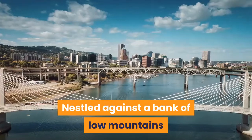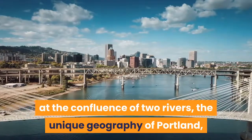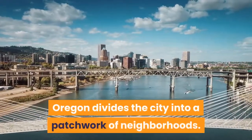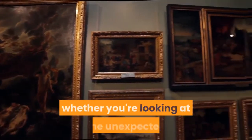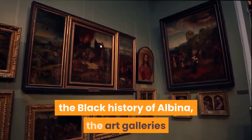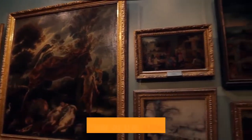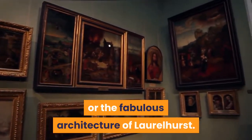Nestled against a bank of low mountains at the confluence of two rivers, the unique geography of Portland, Oregon divides the city into a patchwork of neighborhoods. Each has its own unique flavor, whether you're looking at the unexpected street layouts of Ladd's Addition, the Black history of Albina, the art galleries and head shops of the Alberta District, or the fabulous architecture of Laurelhurst.